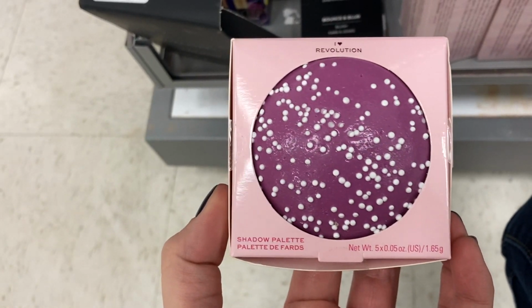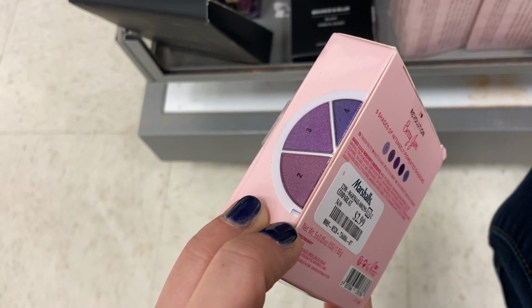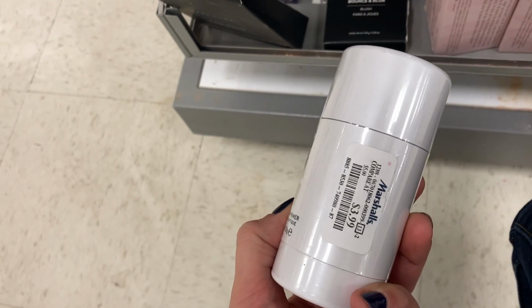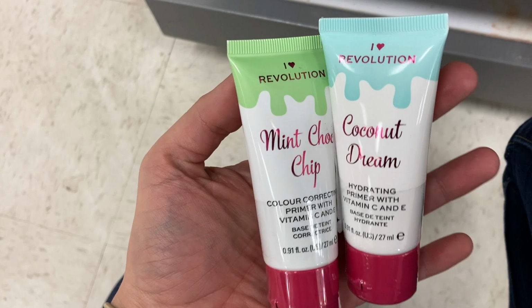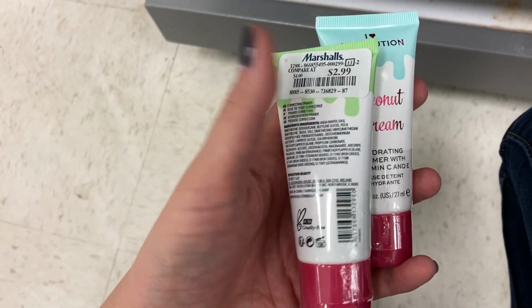And this is another one of those donut palettes. So this is the purple one, the Berry Jam. This is for $2.99. I love purple toned eyeshadows. Another Makeup Obsession product. This is the Pore Blurring Primer. This is here for $3.99. And then a couple I Heart Revolution correcting primers, the Mint Chocolate Chip and Coconut Dream. And these are $2.99 each.